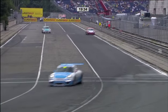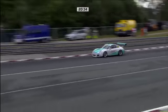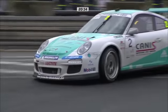Massive disappointment. And now he's stopped. Philipp Eng was fastest in the middle sector. He's off the racing line. I just wonder if they'll go full course yellow. I doubt it.